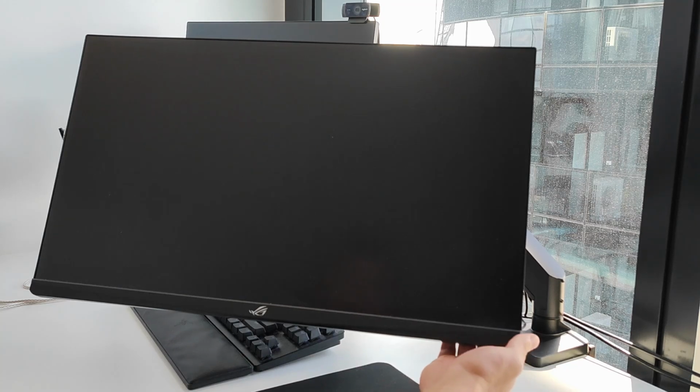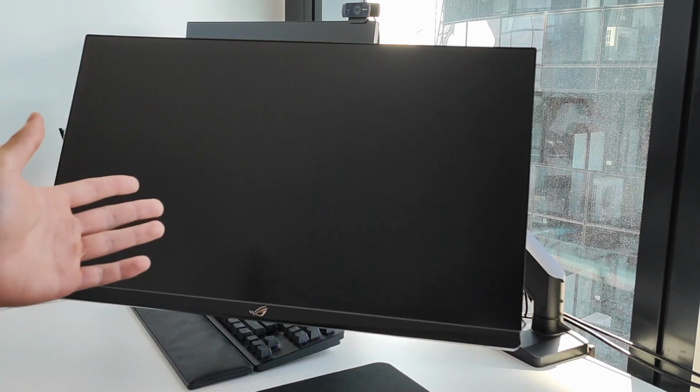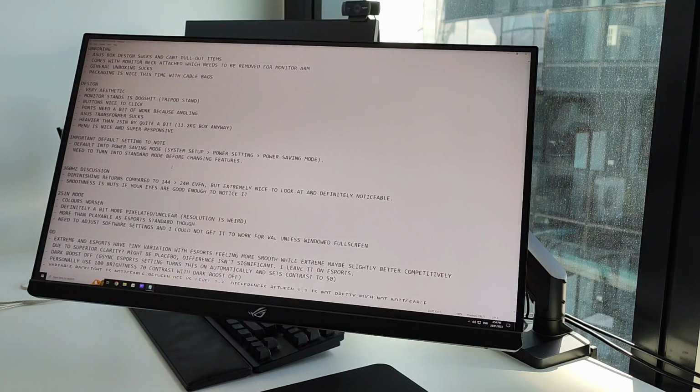But look at this. How fast was that? That's the fastest response on a monitor that I've tried so far out of the gaming monitors, that it just turns on immediately. That is impressive. You guys can kind of read my little script here. This was written the first day I got this. This is literally my initial impressions. It's extremely hard for me to write anymore, and we'll just go for that. We'll just go with the flow.